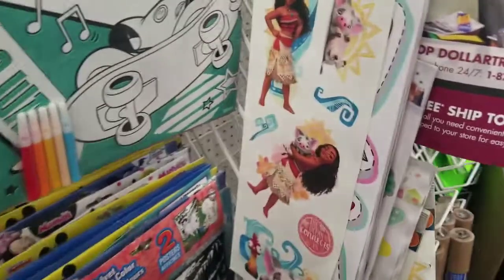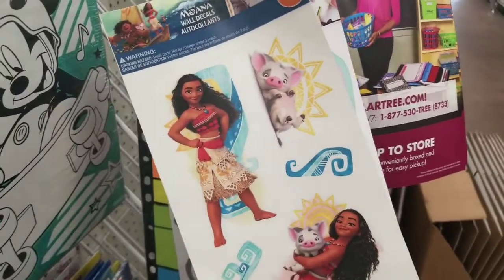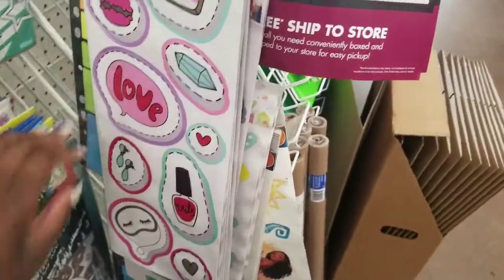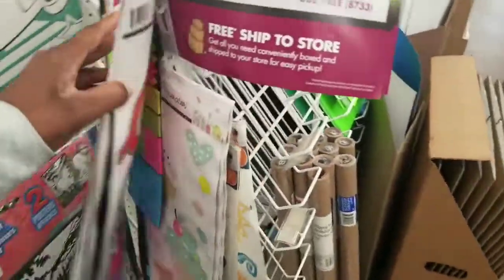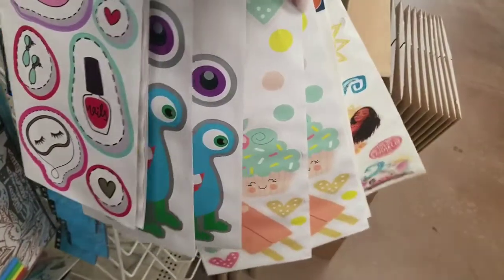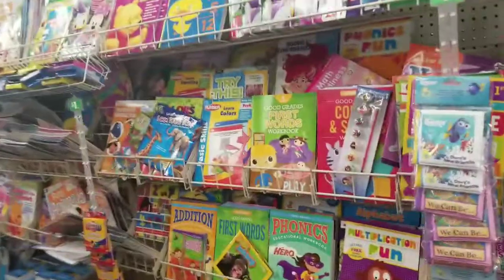So you guys, guess what I came across? Look at this. They have the Moana wall decals. These are super cute. You actually get 7 stickers. Let's see what the other ones are. Get these. Oh, they only have one of the Moana. Oh no, they got 2. And they have like cute little cupcakes here. Ice cream.